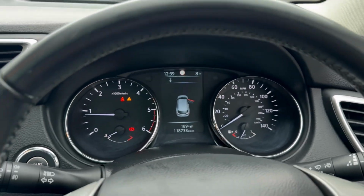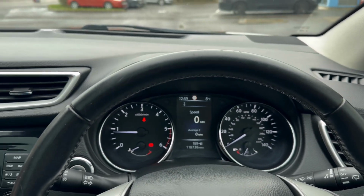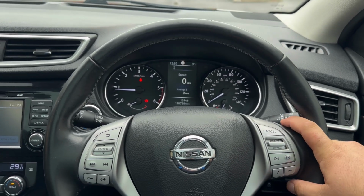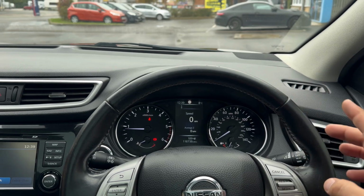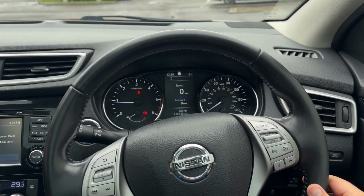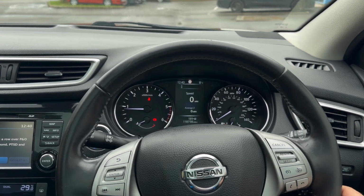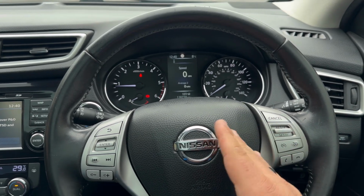So down there you've got your traction control, your start stop, which you can turn off, and your parking sensors. Right, so lane departure warning is different than lane keep assist. So lane keep assist, what that does is basically you set your cruise control on and you turn on the lane keep assist, and the car will automatically follow the lines on the road. So it'll make small corrections as you're driving, and it will keep the car centered in the lane, right? That's your lane keep assist.